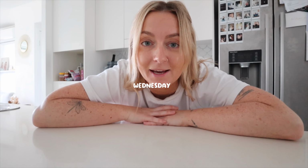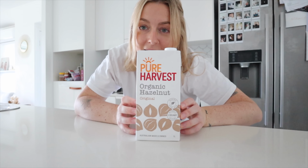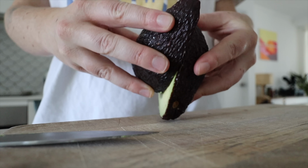Hello, good morning. Today is another working from home day, and I'm just gonna have a really quick classic breakfast this morning before I get into quite a busy day. I actually got this hazelnut milk from the supermarket the other day. I had never seen this before. I don't know if I just wasn't looking properly or if it's new, but I'm gonna have a classic Amanda Ducks breakfast of an iced cacao and avo toast today, and we're gonna have hazelnut iced cacao, which is very exciting because chocolate hazelnut is arguably my favorite flavor in the entire world.